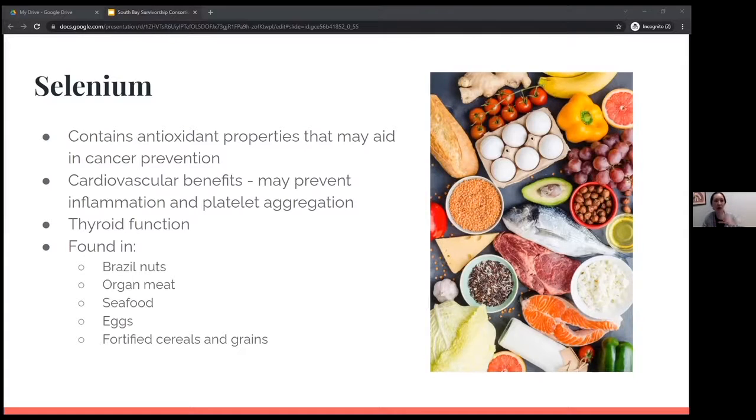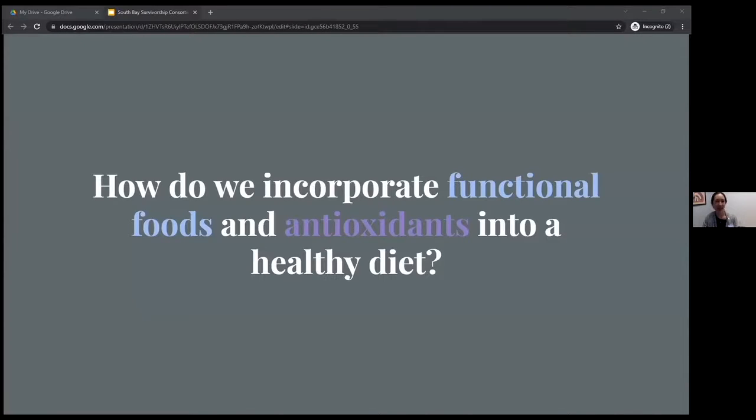So now with all of this information, what do we do with it? How do we incorporate functional foods and antioxidants into a healthy diet? I wanted to provide you with some practical tips as well as some recipes just to help get you started on incorporating more of these things into your day-to-day food.